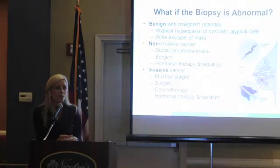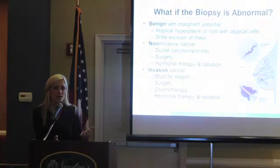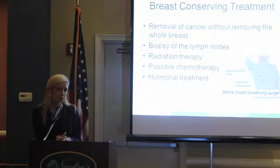And then it may also require hormonal, actually endocrine therapy, which is anti-hormonal treatment, which is the tamoxifen that was mentioned earlier. For invasive breast cancer, if they find invasive breast cancer, then obviously that needs to be treated as a cancer.